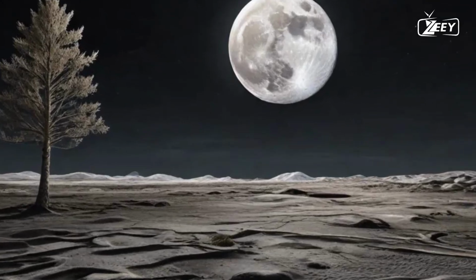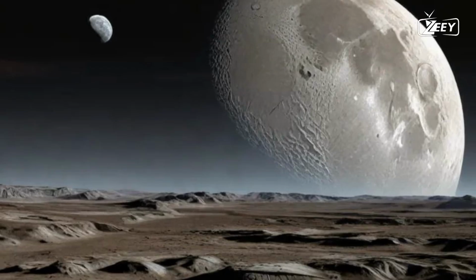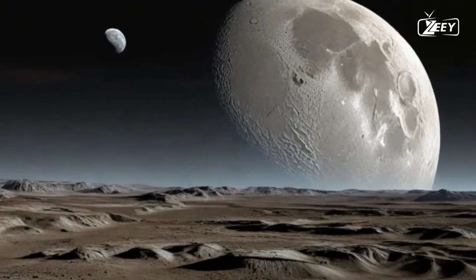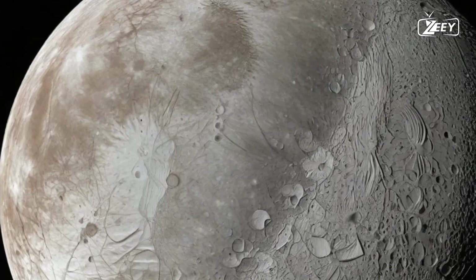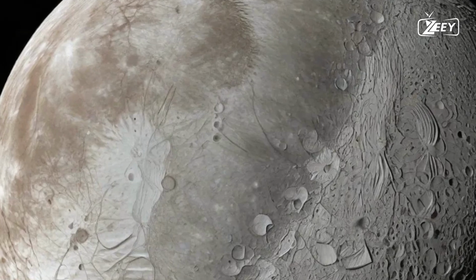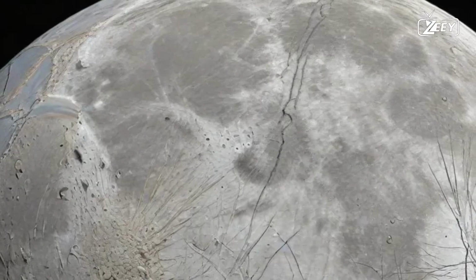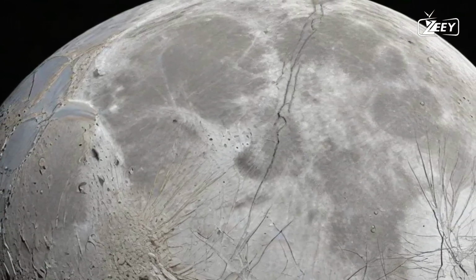In doing so, we may not just learn about a distant world. We may learn about the nature of life, about the resilience of biology, about what it truly means to be alive in a universe filled with silence, stars, and the potential for something more. Europa is cold, distant, silent, but it is not empty, and it will not stay silent forever.